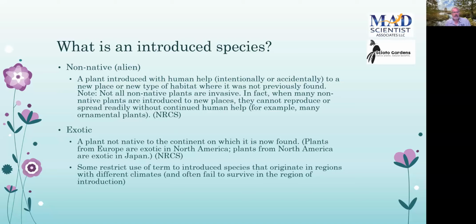Another term you may encounter is exotic plants. I'm using some NRCS definitions on this particular slide. You can find a website where NRCS puts these definitions together. But exotics are plants that are not native to the continent on which they are found. So as an example, plants from Europe are exotic in North America. Plants from North America are exotic in Japan.